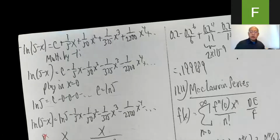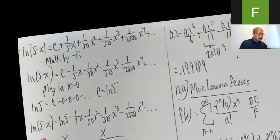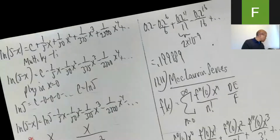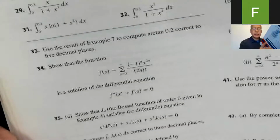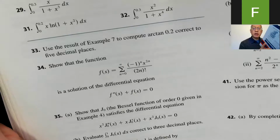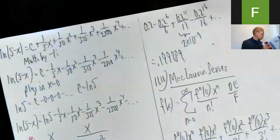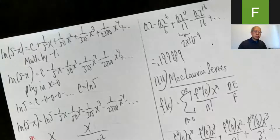Okay, I was just going to do one more and then I'm done. I was going to rehash this tomorrow also. But I want you to at least see it in preparation for tomorrow's quiz. Okay, question 33, the last one here. Compute arctan of 0.2, correct to 5 decimal places. And by the way, right now, make sure you're in radian mode, not degrees.